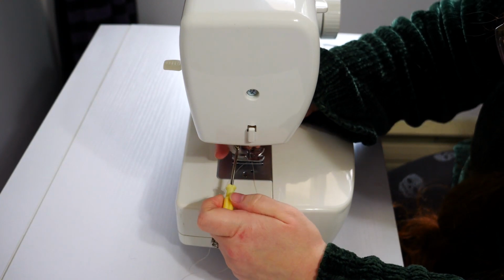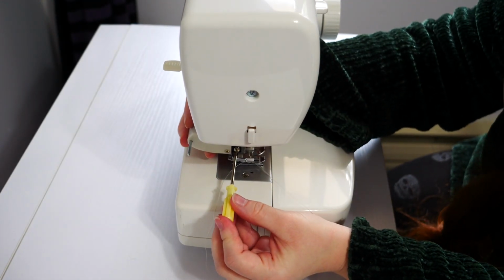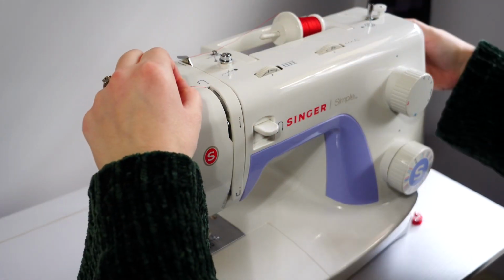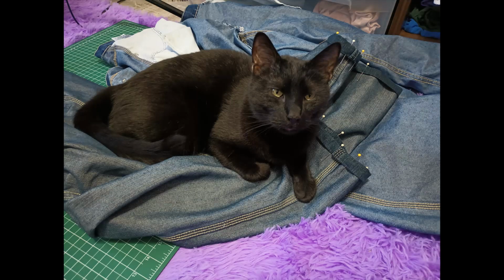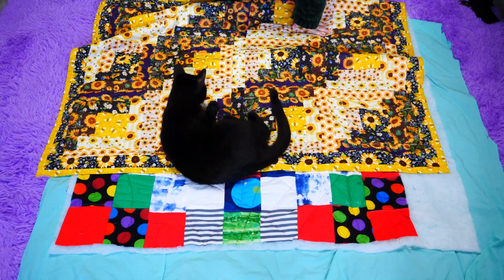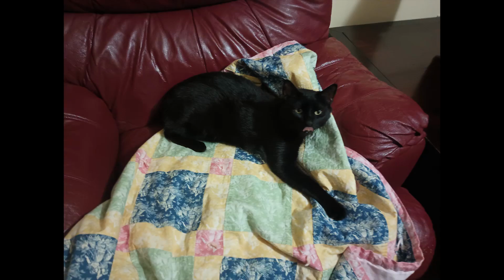So I swapped out my presser foot with an even feed or walking foot and threaded the red thread through my sewing machine. And I already have a heavy duty needle in here because I hemmed up 4 pairs of jeans last week, but I would have replaced this with a heavy duty needle if I had a regular one in here. And this will actually be the first time I'm using this sewing machine to quilt a quilt. I've never used a sewing machine to quilt a quilt before because the first one I made I hand quilted, and the second one I made I just tied.